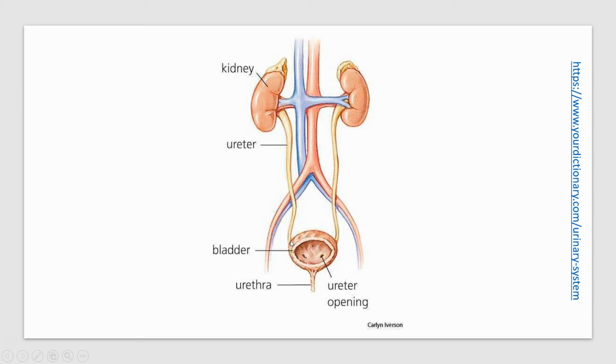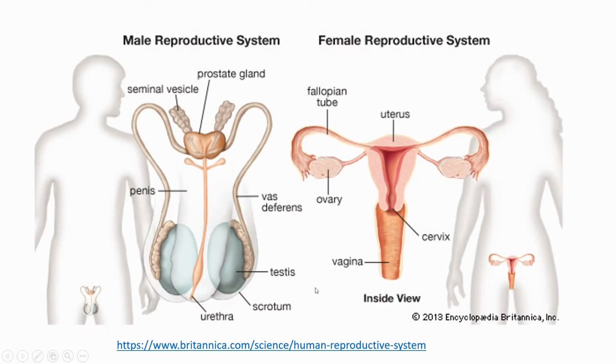And when it passes down into the bladder, this is going to be located behind the pubic symphysis, and this is right inside the pelvic cavity. And then it utilizes the urethra as a way in which it's going to empty out of the body. Now that leads us down to the fact that men and women are going to be different, and that means that our genitalia have to come into play here.